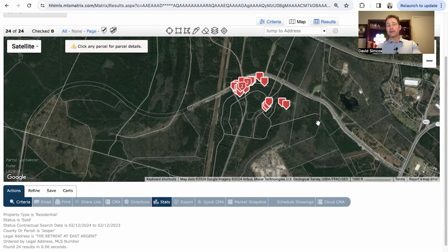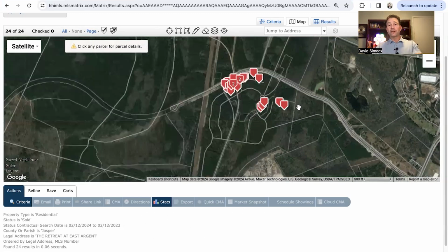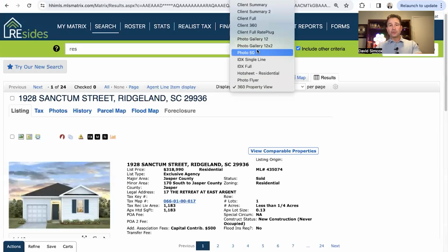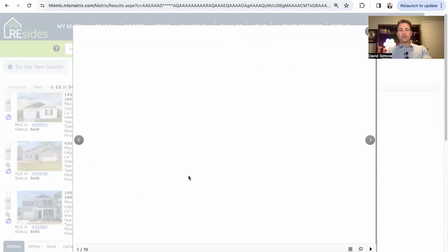But all that aside, in the past year, there have been 24 sales in this neighborhood called Retreat at East Argent. And I'm just going to pop over here and show you just a few of these houses so you can get a feel for what they look like.